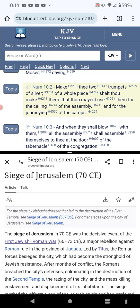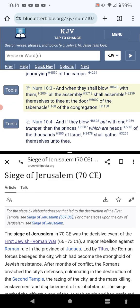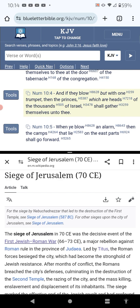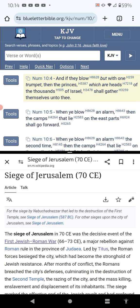Make thee 2 trumpets of silver, of a whole piece shalt thou make them, that thou mayest use them for the calling of the assembly and for the journeying of the camps. All right? It says, and when they shall blow with them, all the assembly shall assemble themselves to thee at the door of the tabernacle of the congregation. And if they blow but with one trumpet, then the princes, which are heads of the thousands of Israel, shall gather themselves unto.